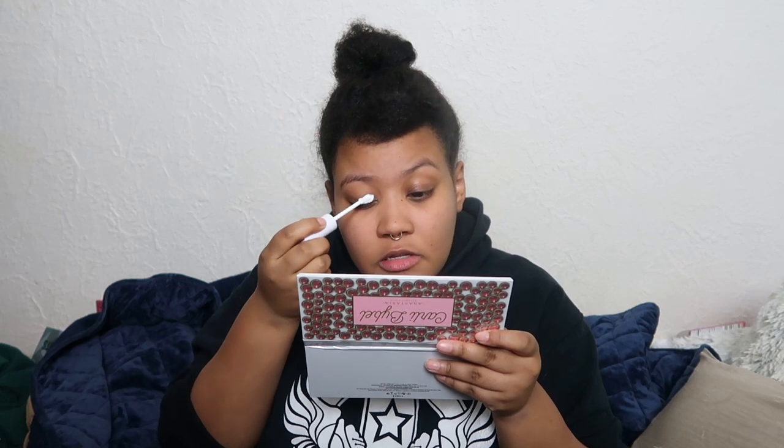So I'm just gonna put a little bit of concealer on my eyes so that it can be a more tacky base and so that the colors can pop a bit more. So that's why I'm starting with that. I don't have my basic little blender buddy. I don't know what I did with it, so I'm gonna quickly just pat these down and move them out a bit. Pat, moving them out. I feel like I should talk about something, but I don't know what to talk about.